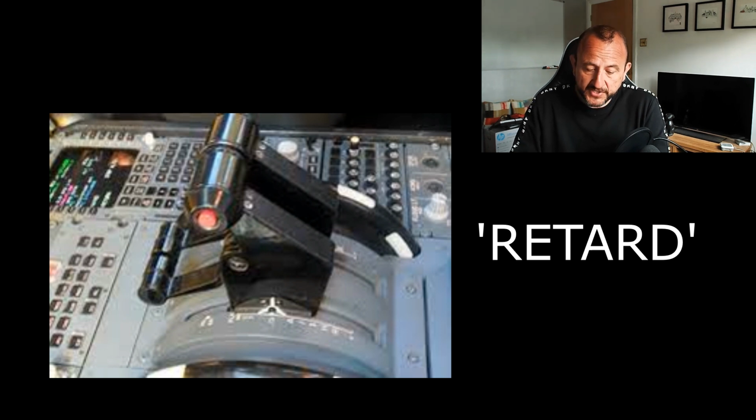Delaying the retard of the thrust levers may increase the landing distance because the auto thrust will target VAPP or the selected speed until it is disconnected by moving the thrust levers to idle. Remember, just because they're out of the climb detent, you've still got the auto thrust engaged there, but you're just limiting it. All right, so it might still be commanding the approach until they're actually at idle.